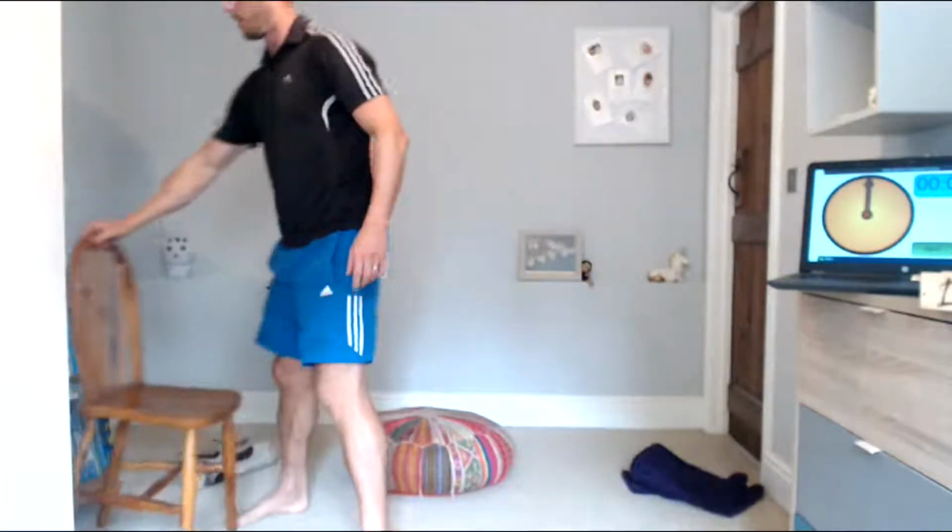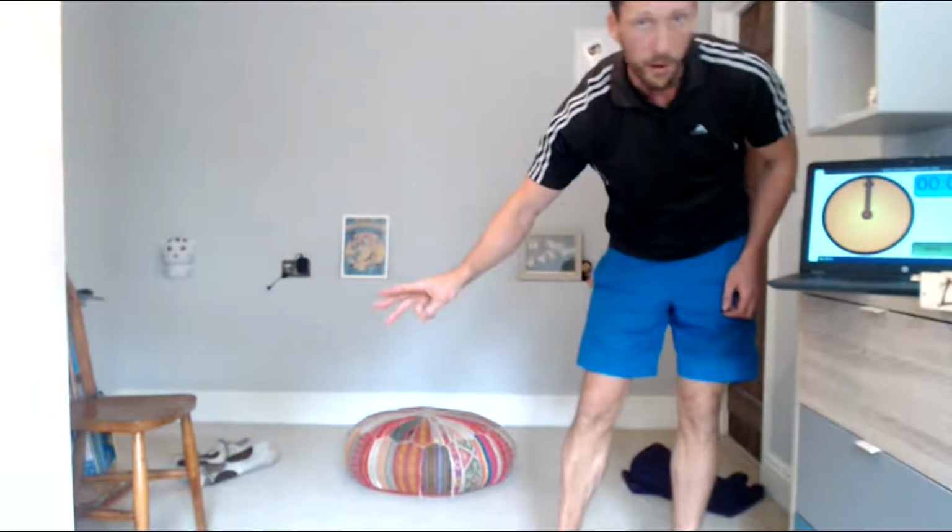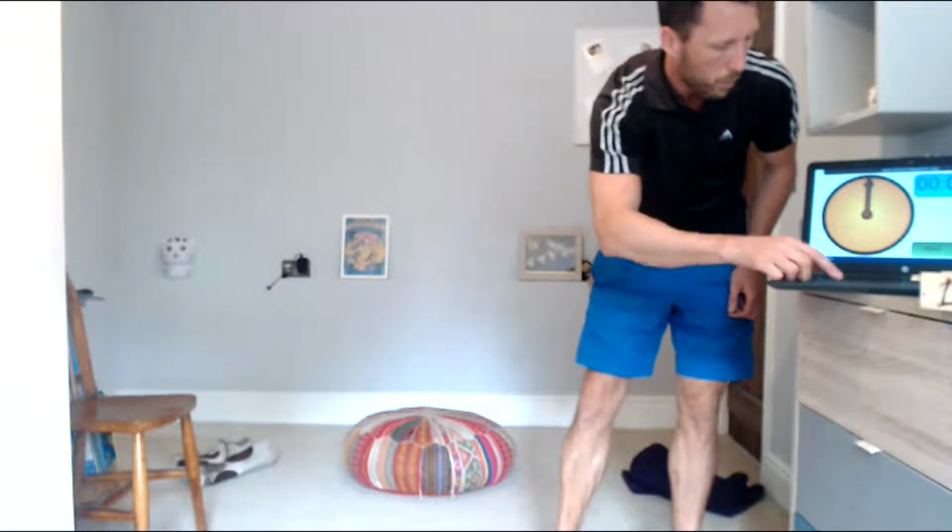But with your pan and your ball, try and keep it balanced on there. Then if you can, see if you can move it in different directions, up and down. And then at halfway, see if you can change your hands to do the other one. I'm going to do the stepping one. So we're going to go in 3, 2, 1.